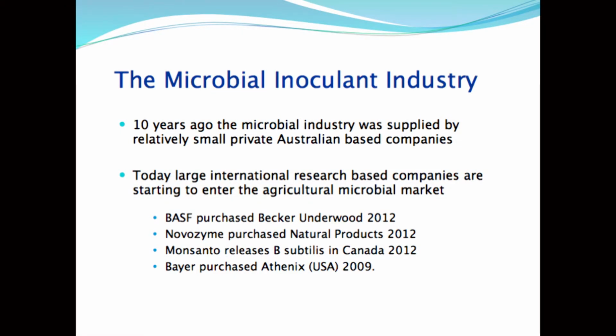Just to touch on the changes in the microbial industry. Ten years ago, the microbial input industry in agriculture was small, local companies, and we've been slowly bought up. Today, the large multinationals are moving into the area. BASF purchased Becker Underwood last year. Novozyme purchased Natural Products last year. Monsanto put a microbial product on canola seed in Canada, released it last year, and Bayer purchased Anthrax in the USA in 2009.